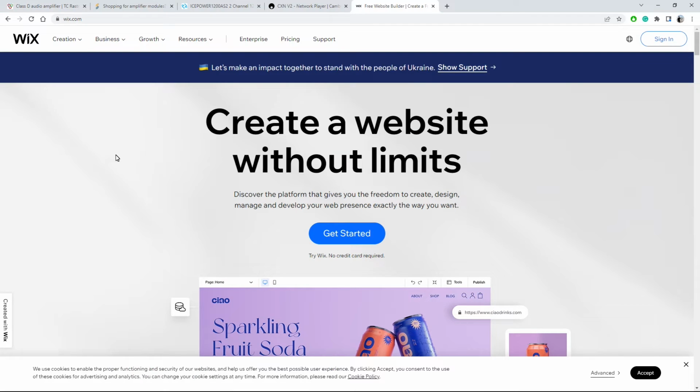And what are they saying about themselves? Create a website without limits. Discover a platform that gives you the freedom to create, design, manage, and develop your web presence exactly the way you want. And this is my concept. I should admit that this motto is precise, and it is a way we can learn how to precisely describe your value to the customer.